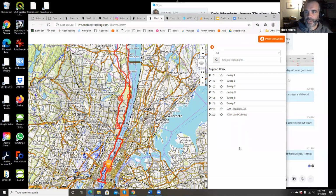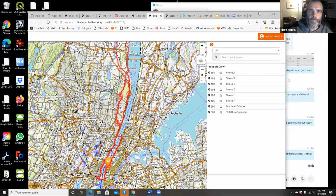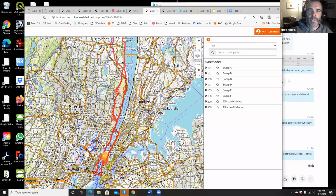Mid-pack rider. Once again, you're not putting a tracker on every single person. You find some key points in your race that you want to know about in real time and put a tracker on them. That's a good way to test it out as well if you want to see how the platform works. And then finally we do custom stuff.